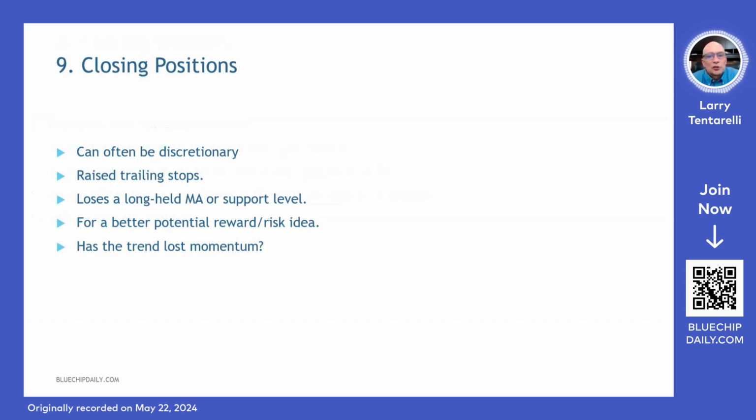So closing positions, and I know we're getting pretty deep into it, and I don't want to keep everyone here all night, but I'll answer questions as long as you guys want, just so you know. But closing positions can be discretionary. There's a couple ways that you can do it. One of the things that I use the most is I raise my trailing stop.